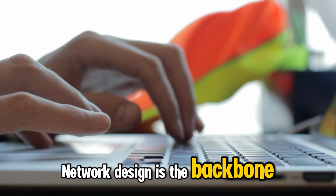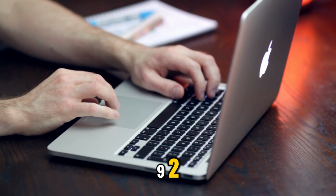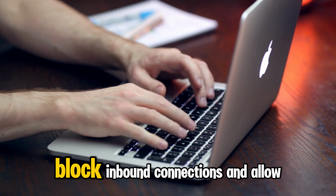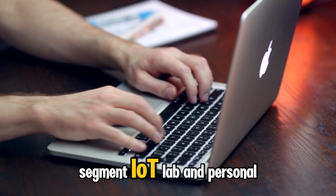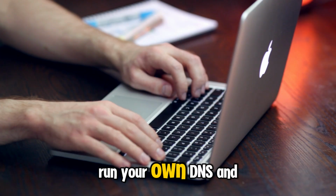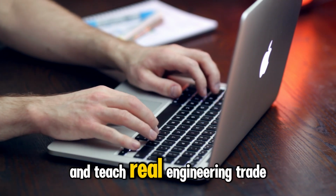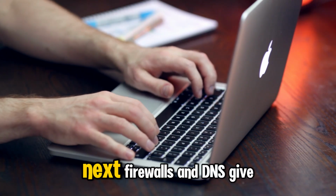Network design is the backbone of a safe lab. Use a dedicated lab subnet like 192.168.50.0/24 and route traffic through a firewall VM. Block inbound connections and allow only needed outbound flows. Segment IoT, lab, and personal devices with VLANs. Run your own DNS and DHCP for lab hosts. These patterns stop accidental exposure and teach real engineering trade-offs. Ready to wire up a firewall and DNS next?